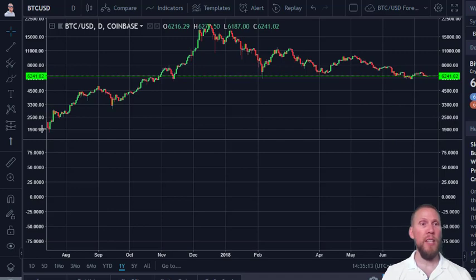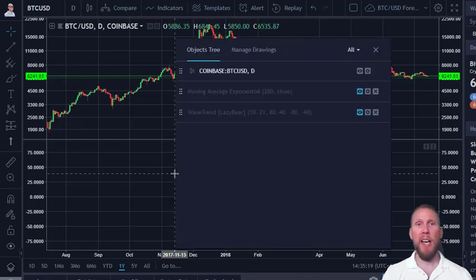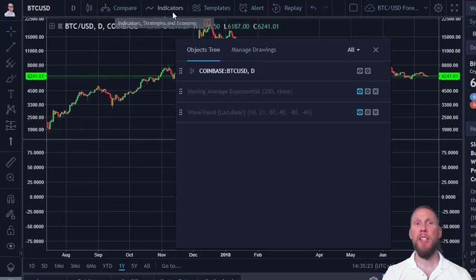So the next thing we're going to do is we're going to add some objects to this. Now, I've already added them, but the way that you would add them is you would click on indicators here.